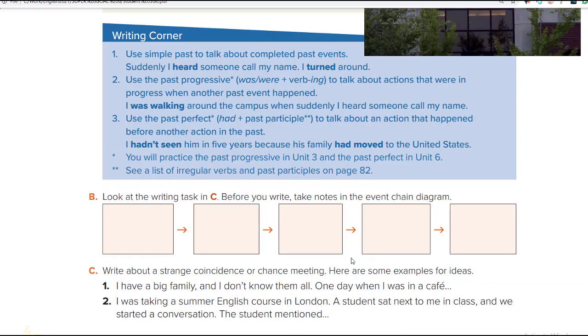B. Look at the writing task and see before you write. Take notes in the event chain diagram.